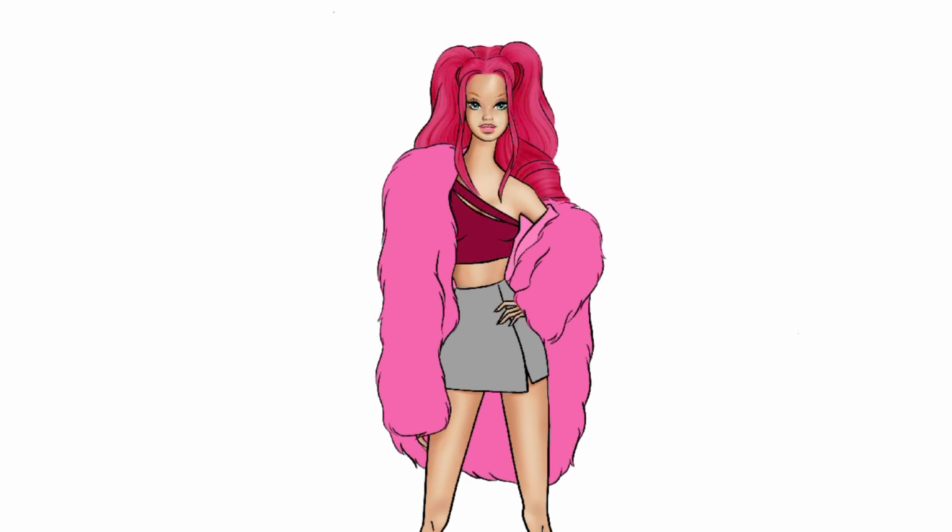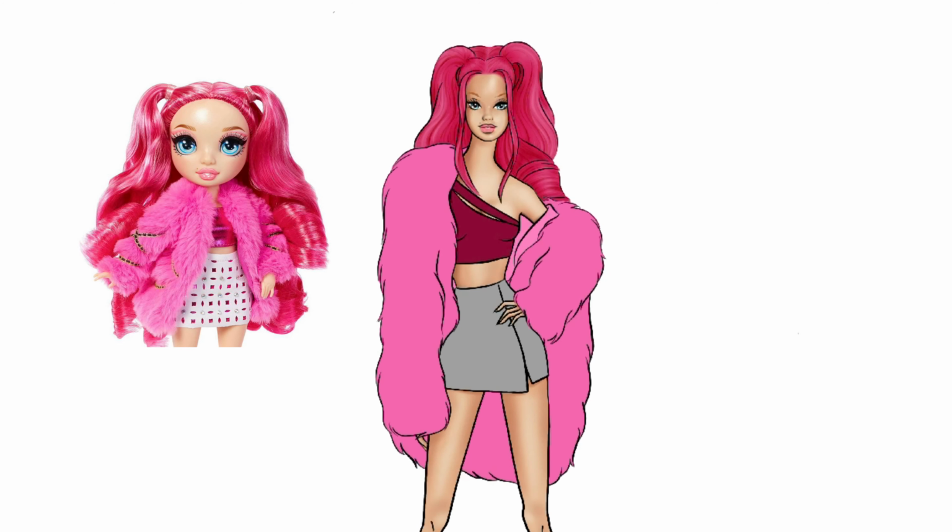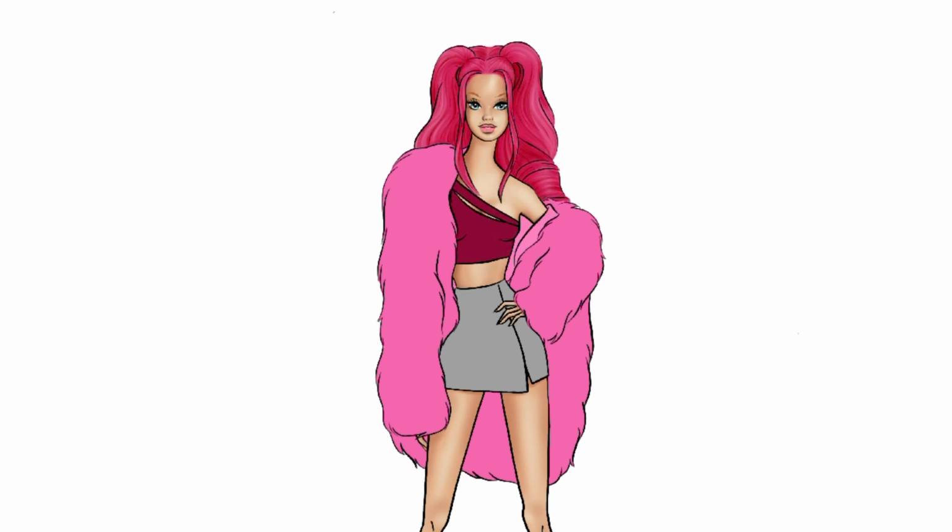And here I'm also including very light pink streaks as well, because if you see the actual doll, she has so many different colors of pink in her hair. It's really cool to see how much detail they put into these dolls.